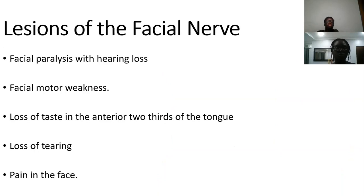Okay. So if you have a problem of the facial nerve, what happens? You can have facial paralysis with hearing loss. If it affects the muscle in the inner ear called the stapedius muscle, then you can have facial motor weakness. So you'll not be able to wrinkle your forehead. You can't blow out your cheeks. You can't lift your eyebrows. You can't smile. You can't show your teeth.